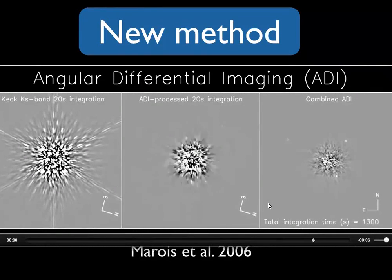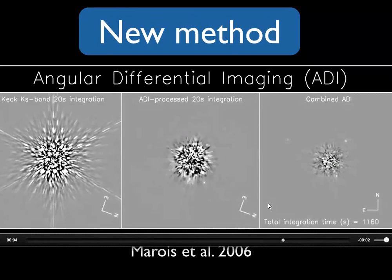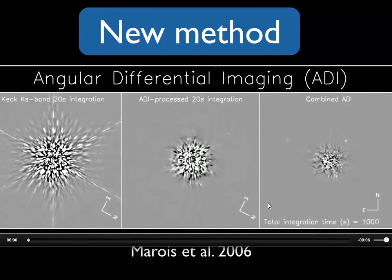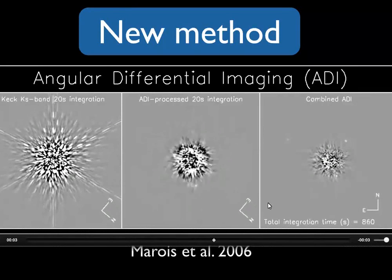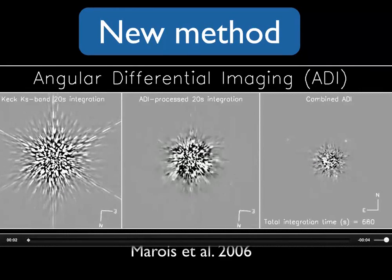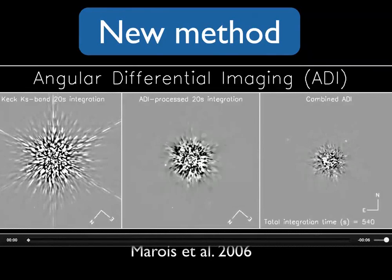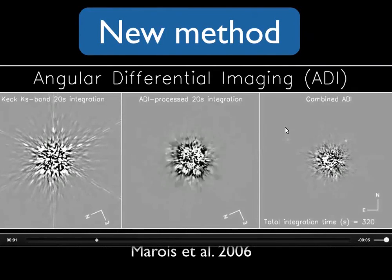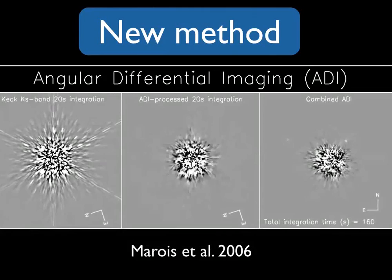So this is really a revolution in the field, because it's the first time that we finally have an observation technique that guarantees you a square root of n gain in contrast as you keep integrating. So the longer you integrate, the deeper you get and the lower mass planets you can detect. Originally, people were just pointing and shooting at a star, but this speckle noise was not averaging. So you take a 30-second exposure or a 1-hour exposure, and you would get the exact same result. The images would not get better with time. But this observing strategy would guarantee you a gain of almost 200 in contrast. So this is really a revolution in the field.